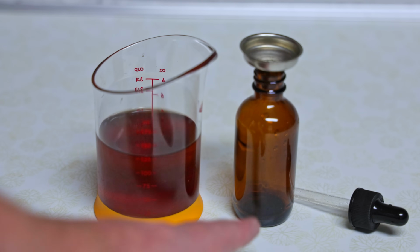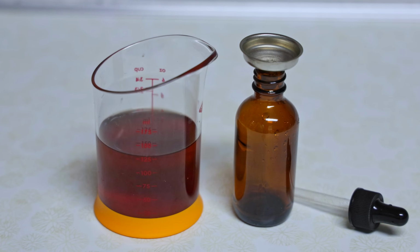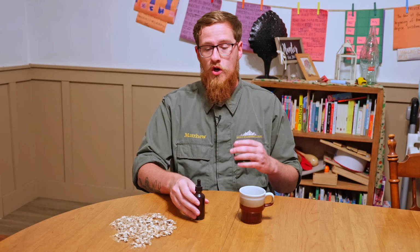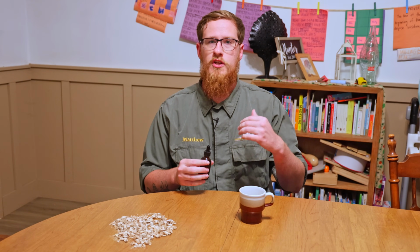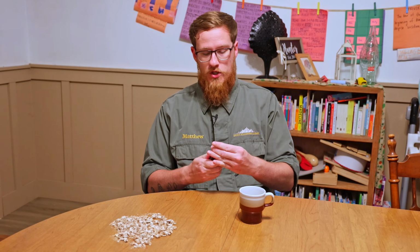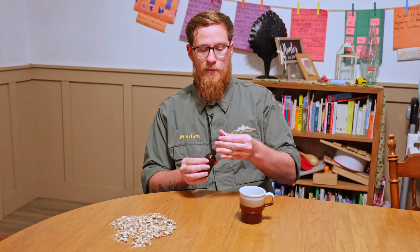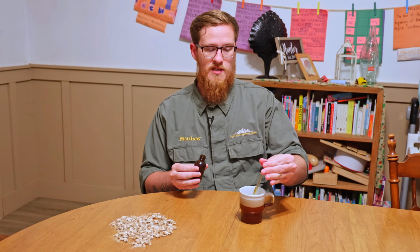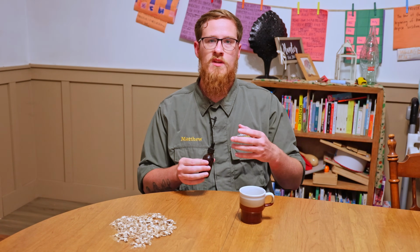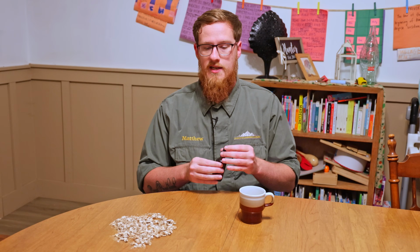So now we're going to go ahead and bottle it up, and we'll briefly talk about dosage. Just like with any herb that you're using for the first time, you want to only do a few drops just to make sure that you're not going to have a bad reaction to it. Once you get comfortable using the plant, you can take about a dropper full, or 30 to 40 drops, and put it in a small glass of water. I always put it in a glass of water to dilute that alcohol taste.